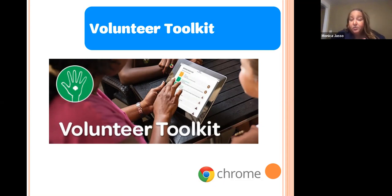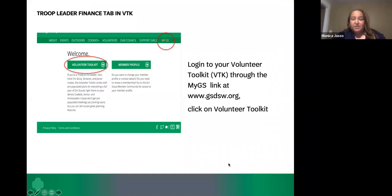Keep in mind, when you're using the Volunteer Toolkit, we recommend and highly encourage that you use Google Chrome. We cannot guarantee that you'll get the same experience with any other internet browser. So please use Google Chrome. You can download it, it's free, and then use the Volunteer Toolkit from there. All right, so once in Google Chrome, I'm going to go to our council website, gsdsw.org. I'm going to select My GS, so you have this here.